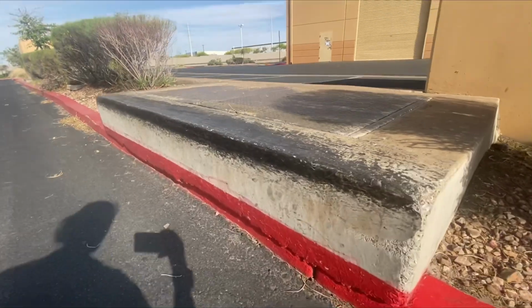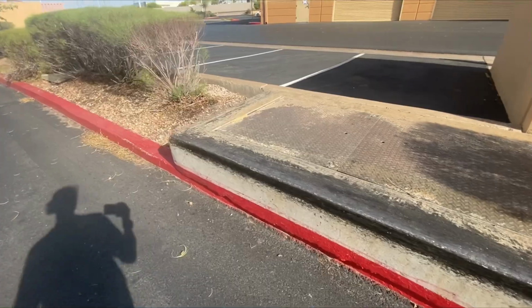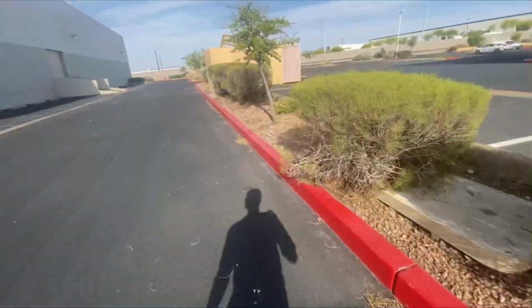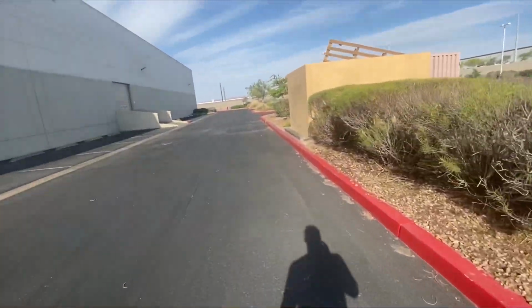But man, what a cool ledge. You're in the back of this warehouse part. I'll put the GPS on the end. Looks like they did wax this so you can grind it outwards. That's waxed on the bottom. Got a little gap right here, but you got this cool edge right here.